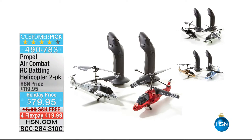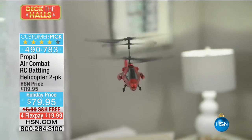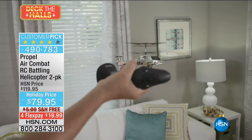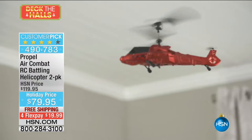The best remote control machines on the market come from Propel. This is our battling helicopters. You get a two-pack of these, amazing stunts and action, all times two. Two remote controls, two helicopters. They do 360-degree aerial stunts and spins and turns. They have built-in axes with that gyro chip, so they're stable.